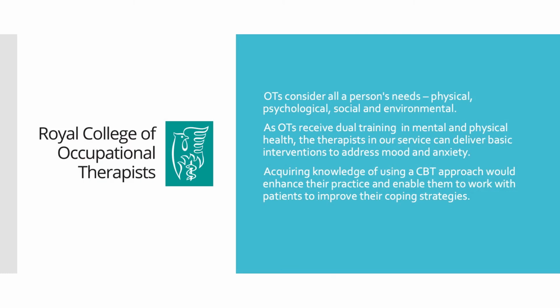Occupational therapists use their skills so they look at a person holistically. They consider the person's physical, psychological, social and environmental needs. We have dual training in mental health and physical health. And those therapists who work in a physical setting can deliver basic interventions to address mood and anxiety.